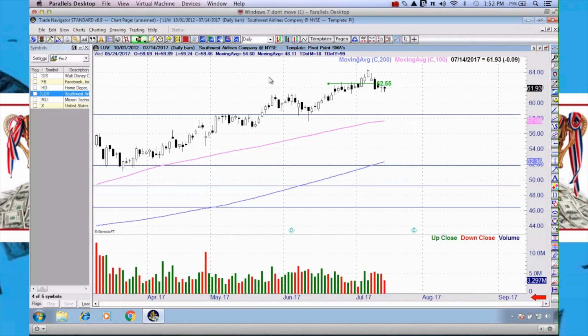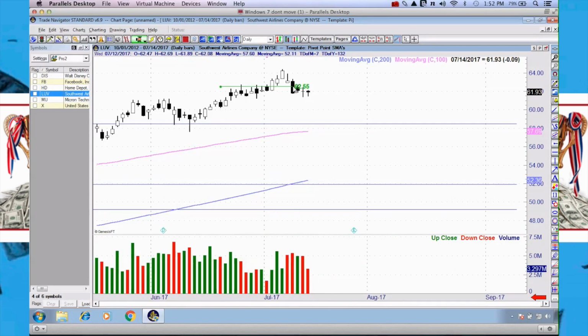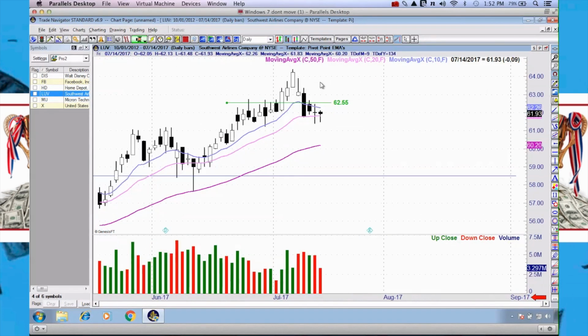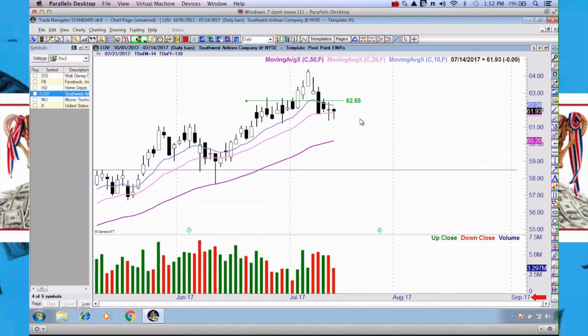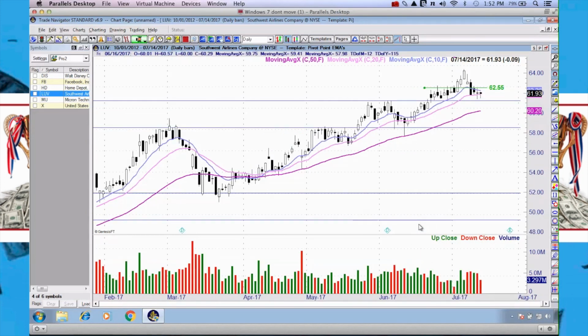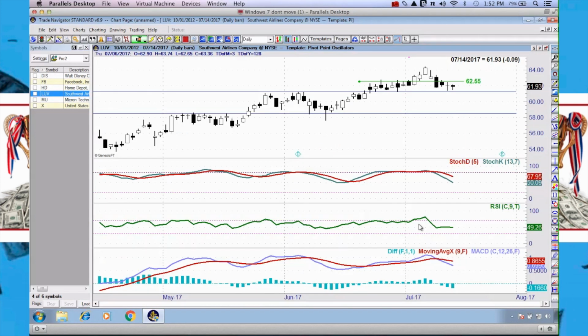Let's continue with LUV. LUV triggered at, what was it, 62.55. It has pulled back, but if I bring up these exponential moving averages, you can see that once again we're holding at support. So the 10 and the 20 are continuing to hold as support on this rising stock. It did move a little bit parabolically about 2 weeks ago. It was looking very profitable. It got up just shy of $64.30, I believe it was. But we have seen a couple of reversal signals. Earnings is later in the month. It's not all that concerning at the moment, but it is still looking rather healthy.